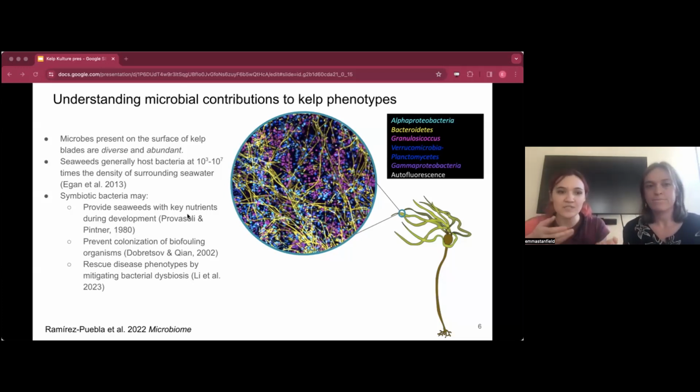In some seaweeds, research has shown that the microbes can provide key nutrients that are critical for normal development. There's also theory suggesting that microbial communities can prevent colonization of biofouling organisms, including pathogens. This might be important for kelp health, in terms of keeping your blades clean and photosynthetic. And in a red seaweed, a study last year showed that the addition of a symbiotic bacteria could rescue a disease phenotype in red algae. So the importance of microbes in contributing to overall kelp health and different kelp phenotypes is clearly important.